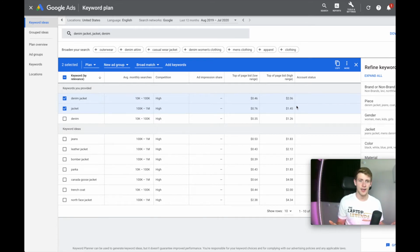So you can sell a denim jacket for $80, $90, $100, and people are willing to pay that just because it has a very high perceived value and it's a good quality product. So when someone receives it, they're not going to feel like they were ripped off. Like if they order a product for $30 that you get for $2 and they receive a crappy product.